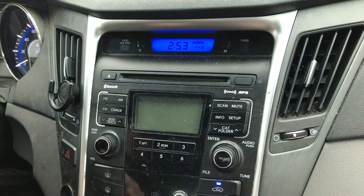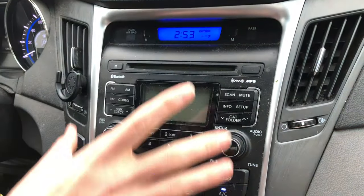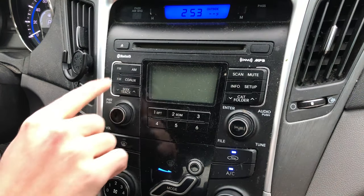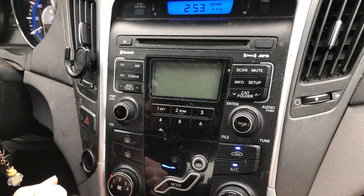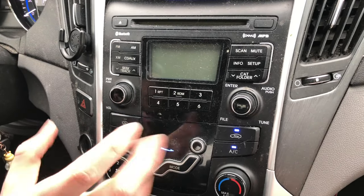you have your digital clock right here. Pretty simple, the blue background readout. Moving down below those, you can see you have your Bluetooth settings in case you want to hook up your phone, listen to music in your Sonata. You have your various radio settings as well, your AM, FM, your various volume knobs on each side, your info and other settings as well. Continuing down below those, you can see you have six radio presets down here, pretty nice.